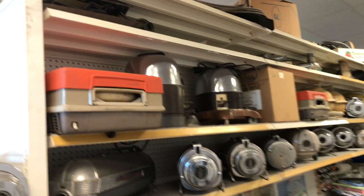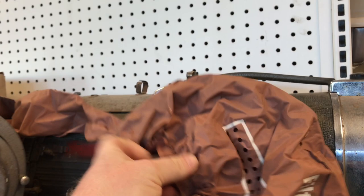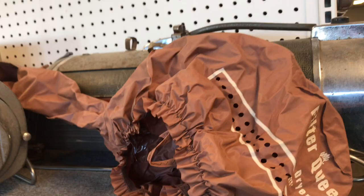So up here we've got more. Another portable. Electrolux, there's some Electrolux here. This is the attachment for putting on your hair to dry your hair. So this is a Filter Queen hairdryer. You attach this onto the end of your Filter Queen, put it on your hair, and then you can dry your hair via the vacuum cleaner on the blow with the warm air.